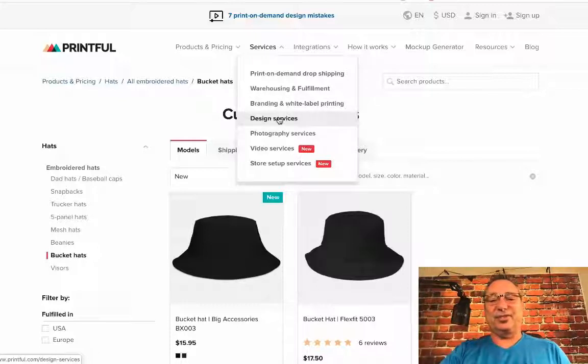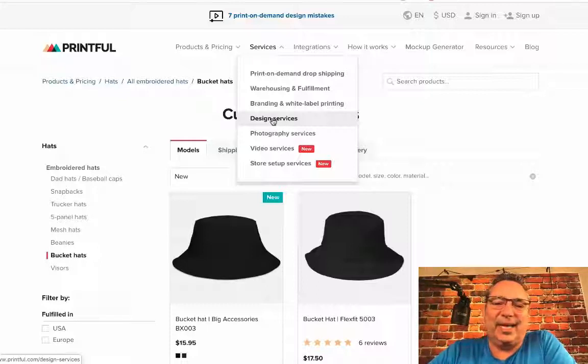They have design services. If you don't feel creative and you don't want to go through the trouble of designing your own stuff, you can also just use their designing services. Now, this is probably, and I'm just guessing, more expensive than just hiring somebody on Fiverr, but you can certainly check it out.